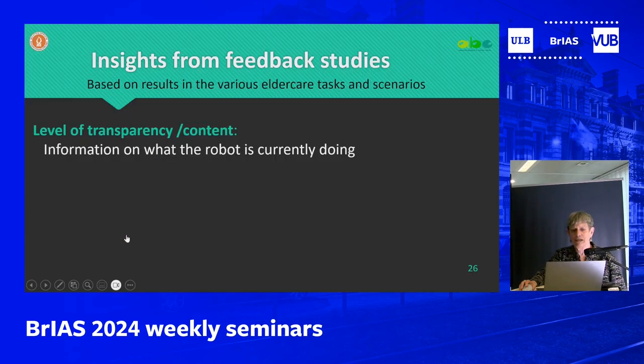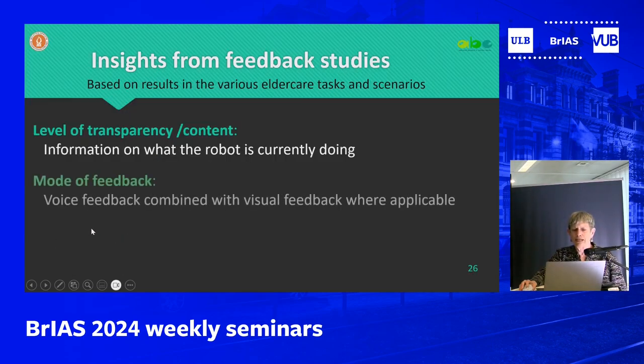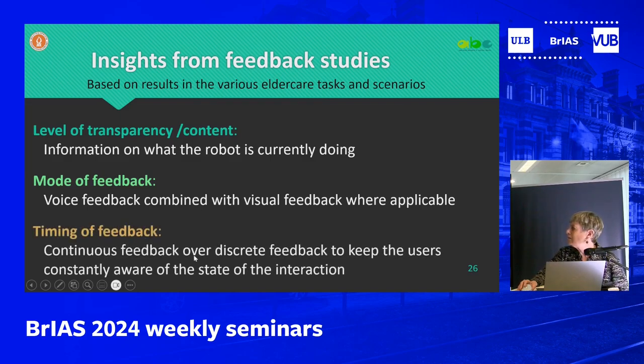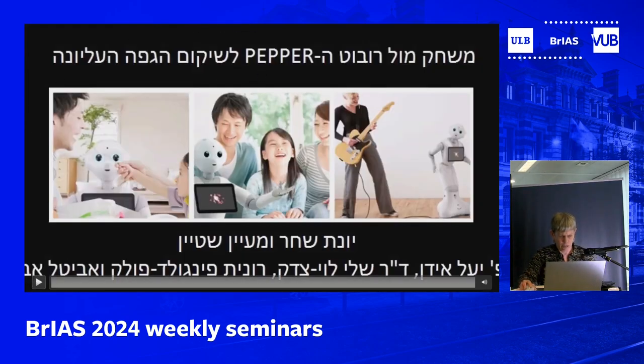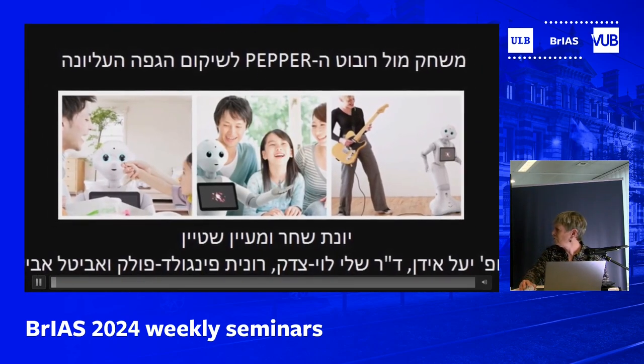So that might influence. So basically, the insight from these feedback studies is that it's important to convey the information on what the robot is doing. For the mode of feedback, you definitely want the combination of visual and voice feedback. And if you want to keep the users aware of what's going on, you need to provide continuous feedback, because otherwise you'll lose the users.